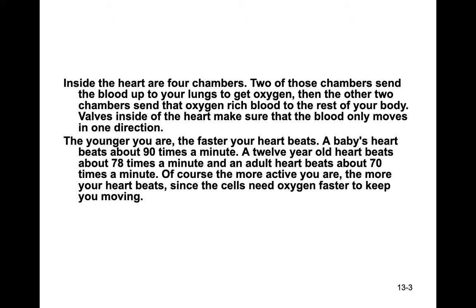It can vary a little bit, but basically, the more active you are, the faster your heart will beat, because the more active you are, the more your cells are needing oxygen, especially those muscle cells, and so the heart has to beat faster to pump more blood containing oxygen to those cells to keep them producing the energy that they need to contract.